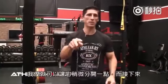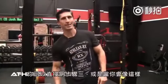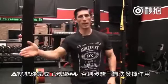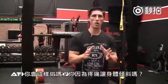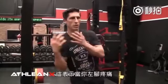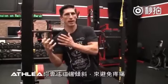The next thing we have to do is we either go to step 3, or if you're kind of doing this, that's called a list, and we need to correct that first because step 3 won't work unless you fix step 2. So are you doing this? Are you leaning away from the pain? Meaning, if the pain is going down your left leg, are you leaning over here, away from the pain? Right?